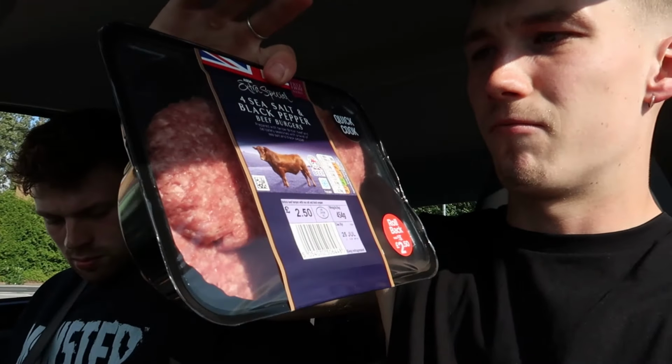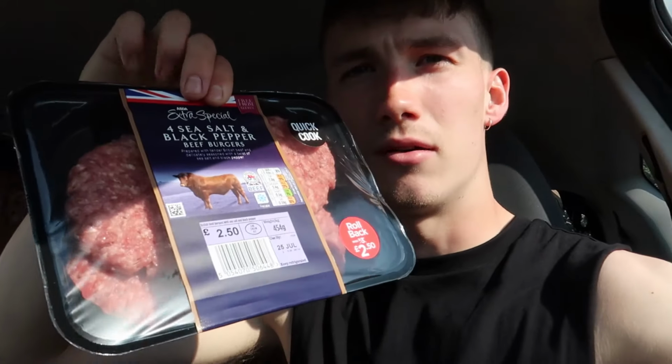So we're heading off to Asda now to grab some food. I'll then get home and cook up the post-workout meal, which I'll show you guys. Goods acquired, ladies and gents. However, we don't have the reduced fat burgers. We've just got some normal sea salt and black pepper burgers, which are actually only 0.8 grams of fat more. So in one of these burgers, we've got 7.8 grams of fat, which is not bad at all. And I love my burgers, so that's gonna go down a treat.